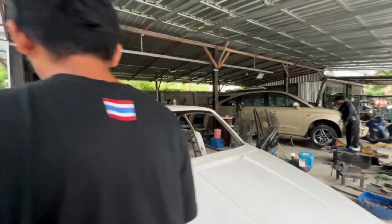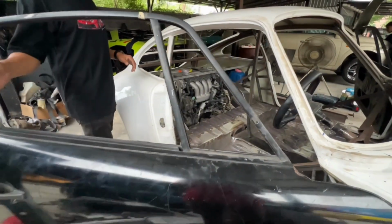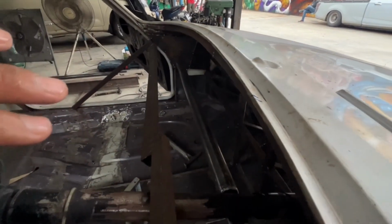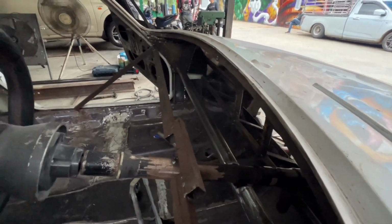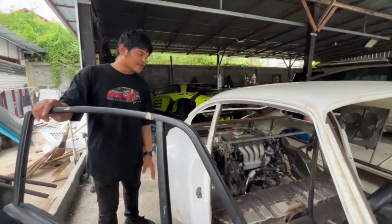Here, let me show you first. The door is all set. Just giving you an update, the door is done. As for the windshield wipers, I figured we need to build this frame here first before we can install the wiper motor and the wiper arms. This is the cavity before any changes are made each day.